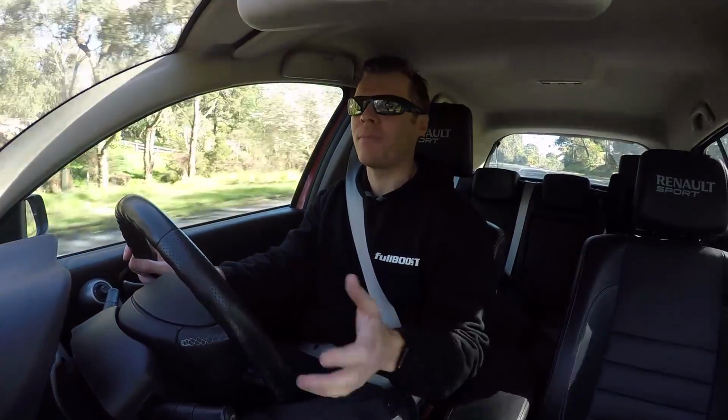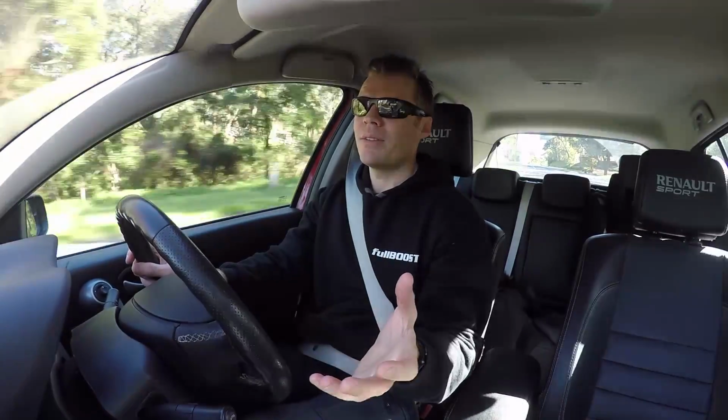We've received quite a few messages about what is happening with Geordie's Lancer. Well, firstly, to take the car to the track, it needs a few things addressed. The fuel system first, but it also needs tyres. So what I'm going to do now is pick the car up and go get some tyres fitted, and then we'll take it from there.